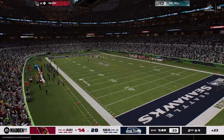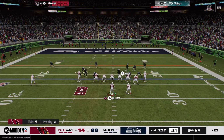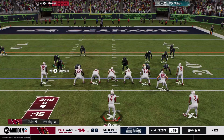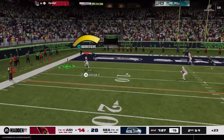This is one of those real modest gains, Kate, that I like as a call. Adds just a little more variety to your playbook. Makes that defense wonder. Those guys on the other side of the ball think a little bit. This dude's not just a receiver. He may get in the run game as well.